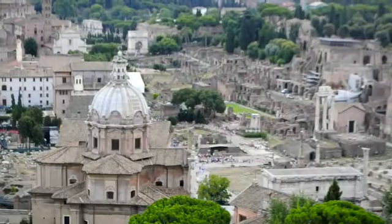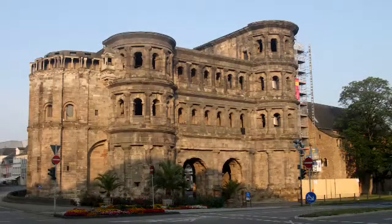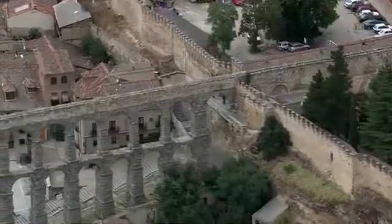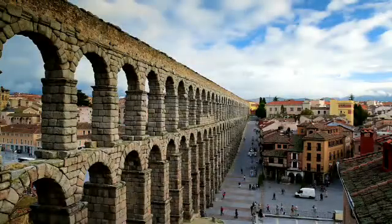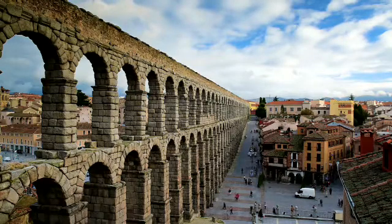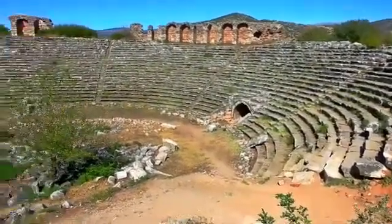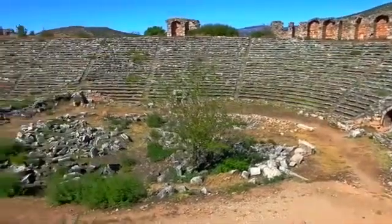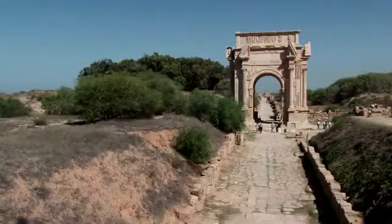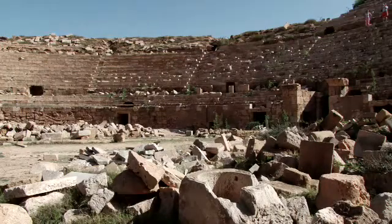Today, you can still see Roman architecture across Europe, from the imperial baths of Trier in Germany to the amazing aqueduct of Segovia in Spain. This aqueduct once carried water over 15 kilometers and is nearly 29 meters high. In Turkey, you can visit the huge Roman stadium of Aphrodisias, which could hold 30,000 people. And in Libya, at the southern edge of the Roman Empire, you can see the incredible ruins of the city of Leptis Magna.